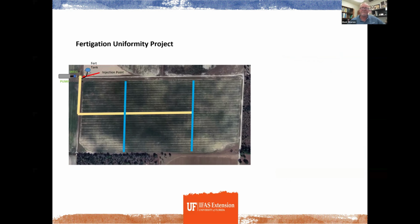By the way, you can see how sandy our soils are, but you're trying to make me get done? Not exactly, but I'll accept it if you do. All right, I'll get done.